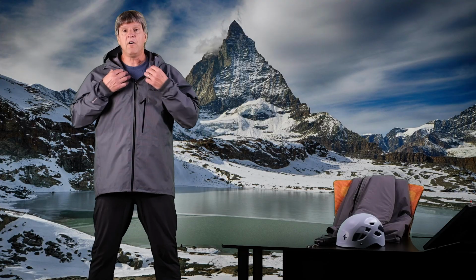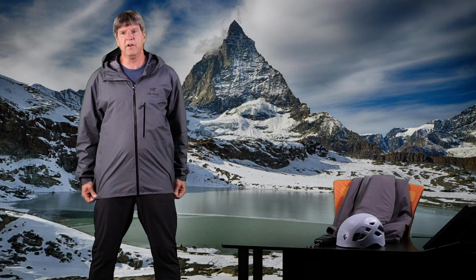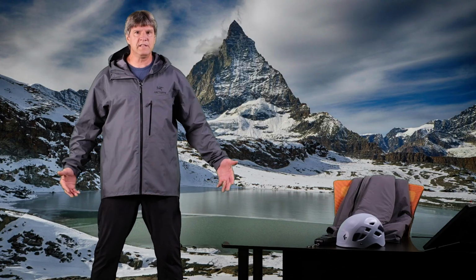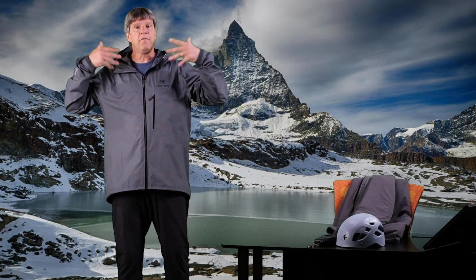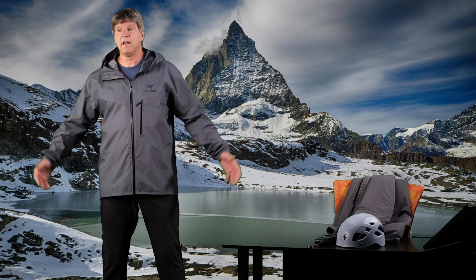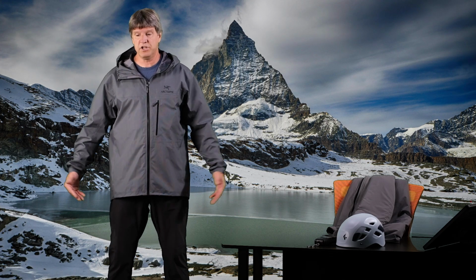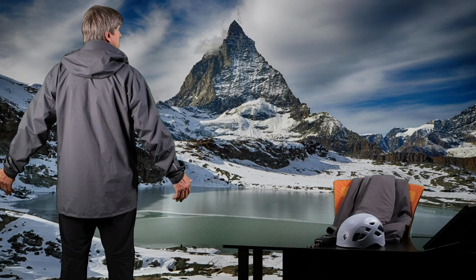So that's why hard shells are basically cut a little bit bigger. For right now, I'm just wearing a t-shirt underneath this, and yeah, I have some room here, but it's not crazy big. I certainly can wear this comfortably as it is, but if I put that jacket on, or something even a little bit heavier, this will fit over it nicely and not be restrictive, okay? So as you can see here, this is a size extra large. It has a nice length to it. The back certainly provides nice coverage.